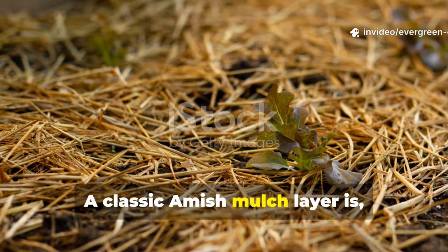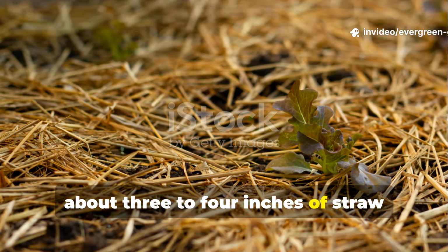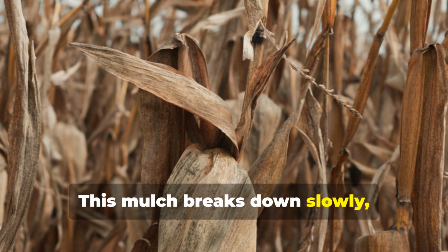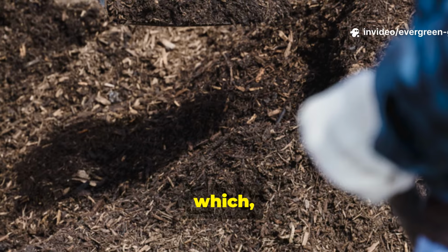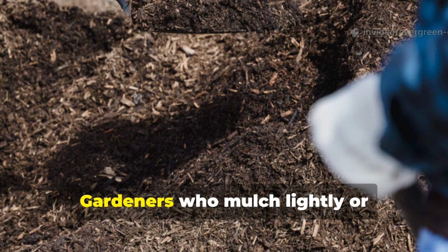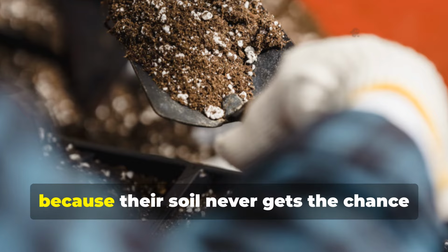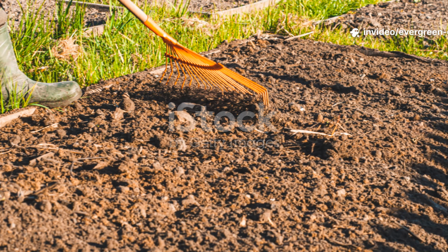A classic Amish mulch layer is about 3 to 4 inches of straw, spoiled hay, shredded leaves, or even chopped corn stalks. This mulch breaks down slowly, first feeding the fungi, then the bacteria, which creates a balanced nutrient release over time. Gardeners who mulch lightly or inconsistently often find themselves complaining about poor fertility simply because their soil never gets the chance to build a stable nutrient reservoir.